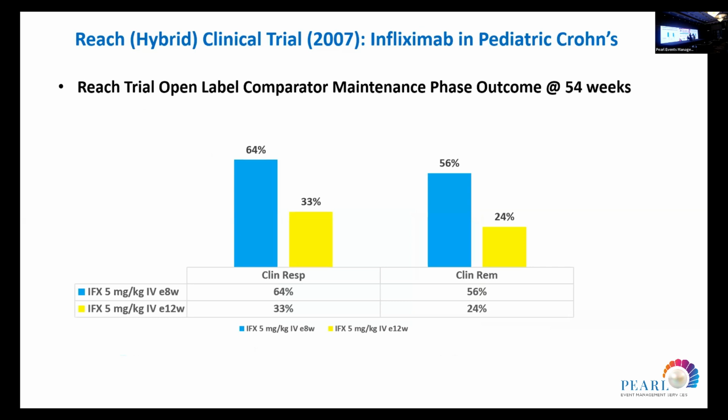And this was the REACH trial open label comparative maintenance phase outcome at 54 weeks. They compared the 5 mg per kg IV every 8-week regimen to the 5 mg per kg IV every 12-week regimen at 54 weeks. At 54 weeks, response rates were 64% for the every 8-week regimen and 33% for the every 12-week regimen. And the remission rates were 56% for the every 8-week regimen and 24% for the every 12-week regimen.